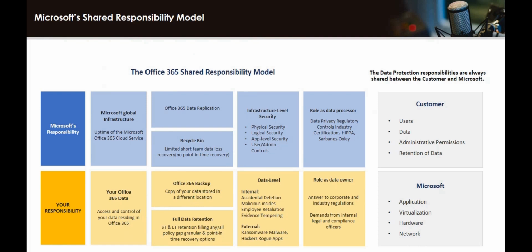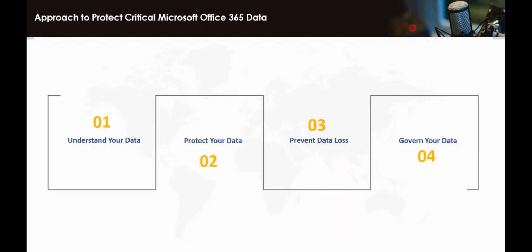It seems as though Microsoft has some holes in their policy. How do you suggest we protect our critical data under these circumstances? It's fairly simple, I would say. It's just a four-step process, according to me.